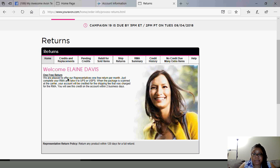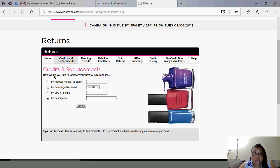Returns are done online. All returns are done online. As you can see here, click credits and replacements. Credit is when you're returning it and you don't want anything else in return. Avon will issue a credit to your account. Replacements are when the customer ordered some earrings and the back broke within those 90 days, and they want to replace it. That would be a replacement.